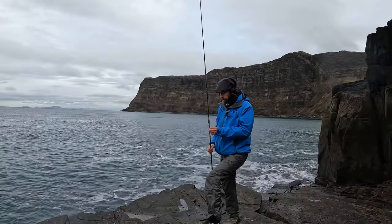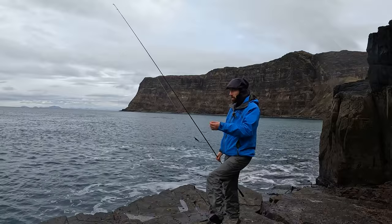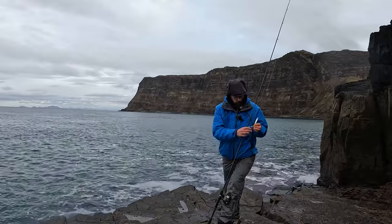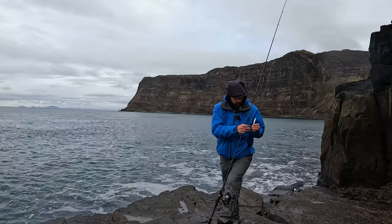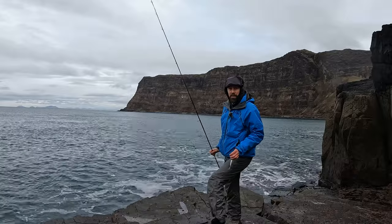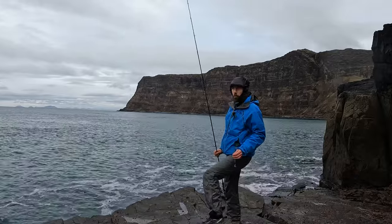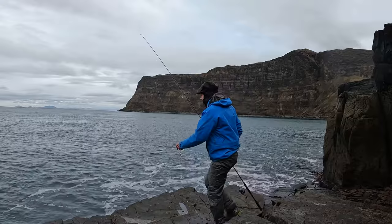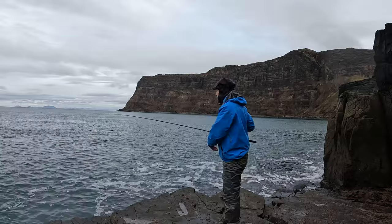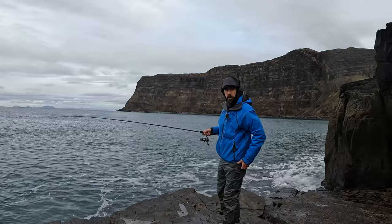Well, as you can see, we've relocated. Come all the way back around the bay to this other spot, which I said at the beginning of the video was the fallback mark. And the wind's a lot better here. It has started to rain a bit heavier though, but the amount of current rushing past here, and it looks deep, deep, deep. So I'm going to start chucking the metal and then maybe move on to a soft plastic, see what happens.